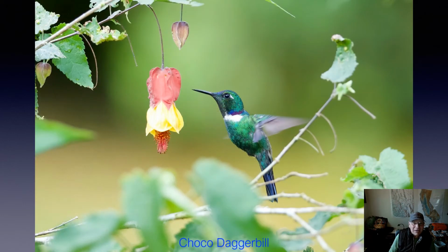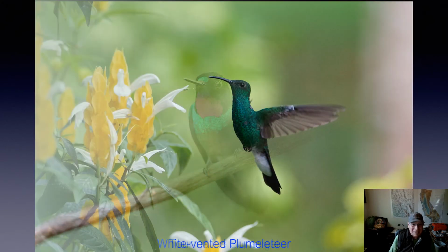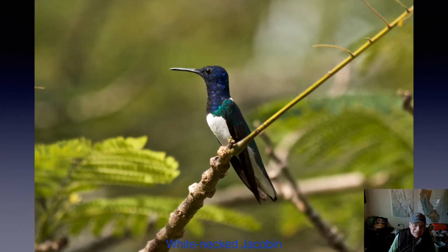And Choco daggerbill, this is one of my favorite photos. Tourmaline sunangel. Again, you're going to be surprised. These are hummingbirds, and then they have all these interesting names like sapphirewing and helmetcrest and sunangel and plumeleteers, white-vented, and Jacobins, white-necked Jacobin, very common hummingbird actually.